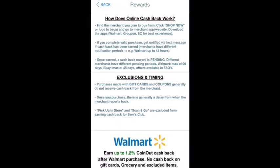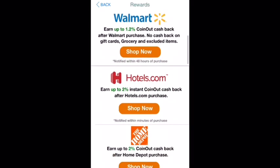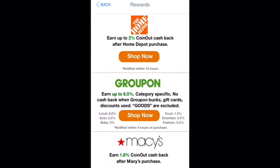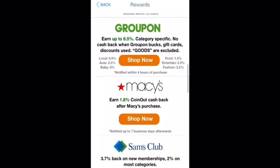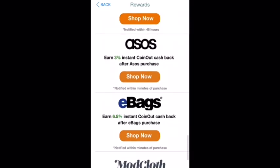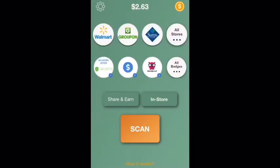So let me backtrack here, and let me click right here. This is just a description. All you guys need to do is download the Coinout app, and you can look for yourself right here. Walmart, Hotels.com, Home Depot, Groupon, Macy's. So as you can see, there's a lot of options here. All this does is redirect you to these websites. Since they're redirecting you to these websites, they're getting commission for that. So a lot of this stuff seems free, and it is free, but they are getting money because they're referring you to these other platforms. They provide the platform that you land on, and all they're doing is outsourcing all these other different companies.